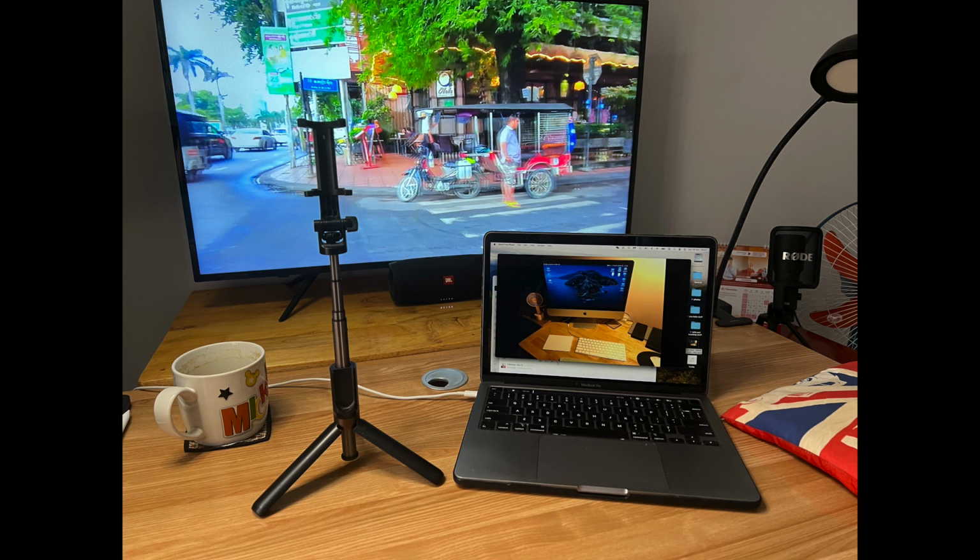Is your MacBook slowing down? Your Apple computer? Maybe it's 3 years old, maybe more than that. If so, follow this video, follow the steps coming up in about a minute or so related to how to speed up your Mac. It just needs a bit of cleaning.